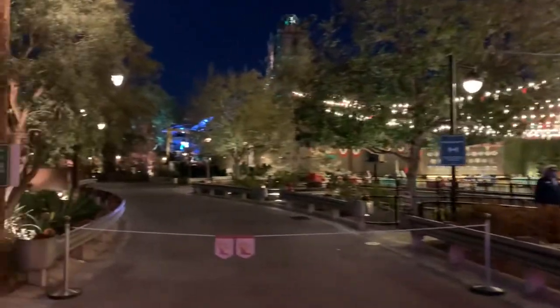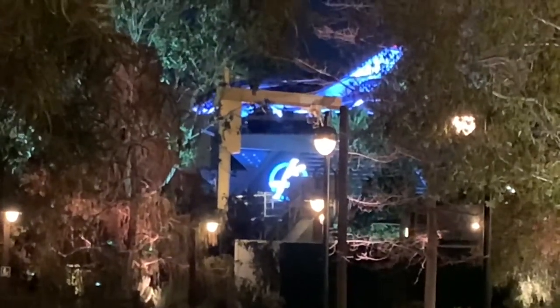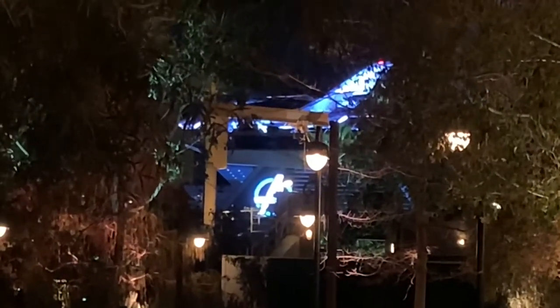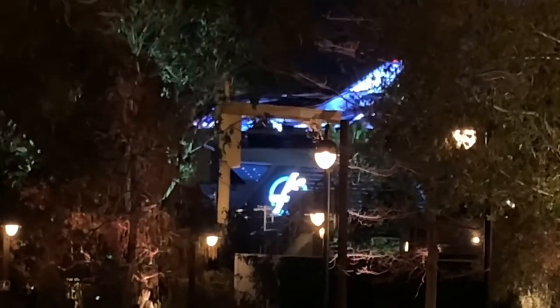All right, well, while we're on the subject of lights in DCA, Avengers Campus is lit up right now. They got the Quinjet and the Avengers logo all lit up, and even Mission Breakout in the distance. Very cool. It looks sick. Honestly, I legitimately think that Avengers Campus is pretty much done at this point. They're just waiting to open it separate from the park.